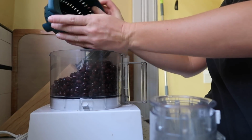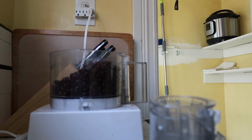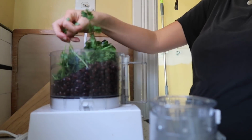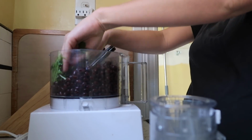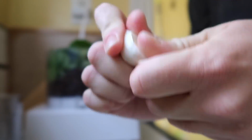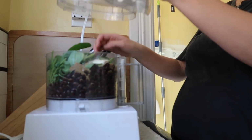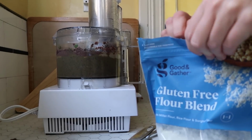The next snack we're making is a black bean falafel. You're just going to put in some black beans with fresh herbs. I used cilantro and parsley. Add in a big handful of spinach and some fresh garlic, as well as cumin, salt and pepper, and blend that up in your food processor. And then you really do need some flour, and I love this gluten-free flour. It worked really well.